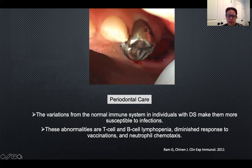Variations in the normal immune response of individuals with Down syndrome make them more susceptible to infections overall. Their T cell and B cell function is diminished, and there are multiple studies that correlate periodontal disease with heart disease, and I've even seen more recently some studies that correlate this inflammatory process to early onset Alzheimer's and Down syndrome.